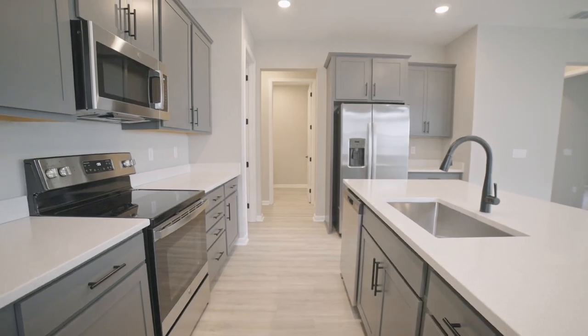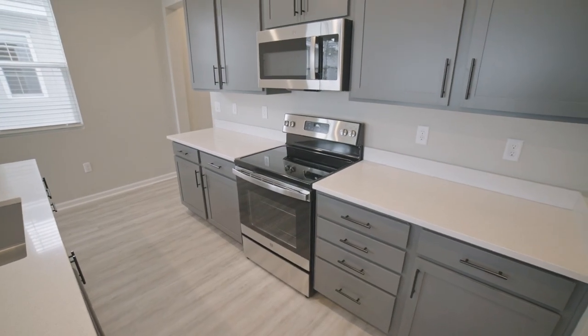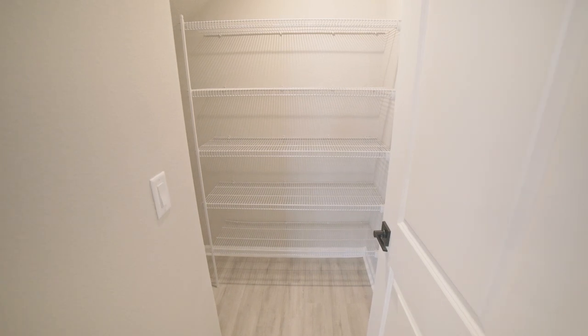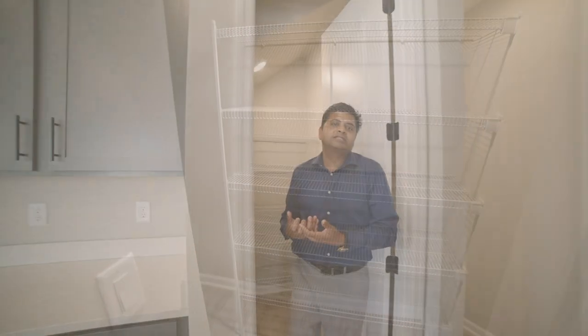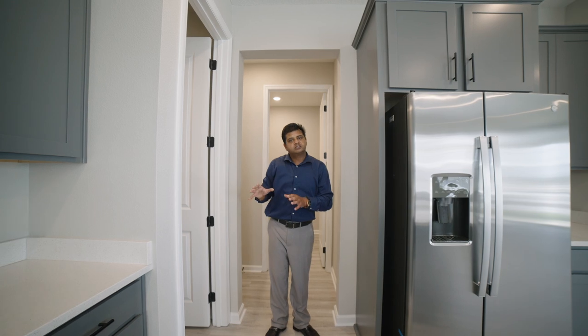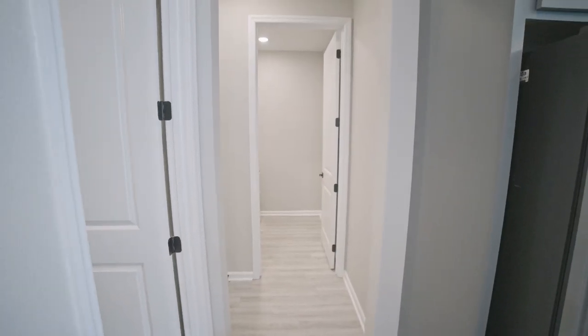So you have this open kitchen. You have this nice space right there. And then right over here, you have a good sized pantry, and it goes just a little bit in. It's located really well in that little staircase cavity right there. Most of the time I've seen that as a storage space, but I just love how this builder utilizes their space and kind of goes in. And then right over here is your laundry.